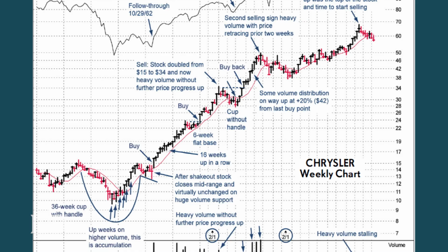But he still marked it up as if he would have gone back in there and bought it back out of that cup without handle, which is kind of a tricky pattern to buy because you don't have that corrective phase of the handle and it just shoots right back up into new highs and you've got to buy the stock there. And then it runs up, it has a nice move. You can see the character is slowing down from its original move out of the larger cup, but it's still going at a decent pace.